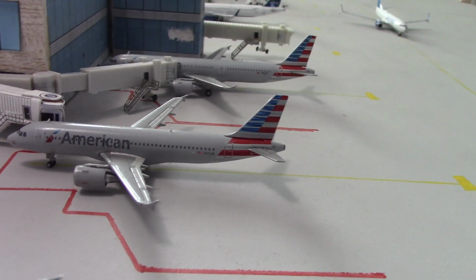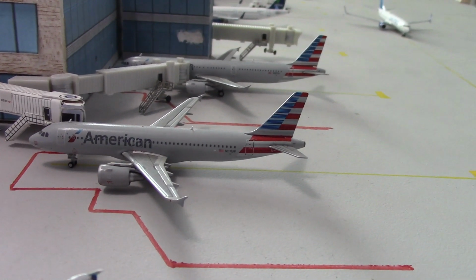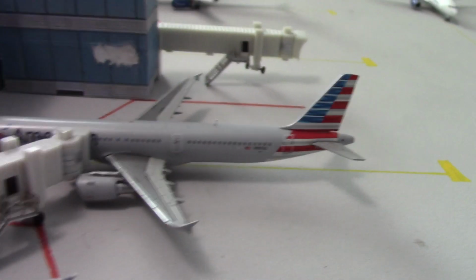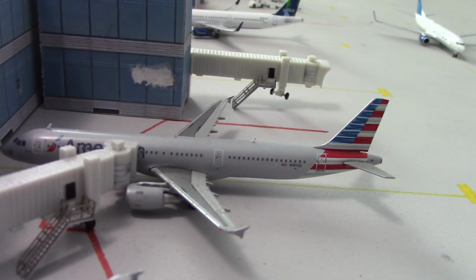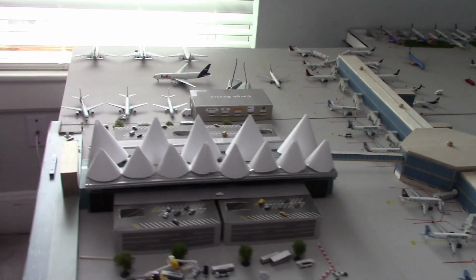Then we have an American A320. This aircraft will be heading out to Phoenix Sky Harbor. American A321 heading out to Philadelphia. Now let's get on to the cargo planes.